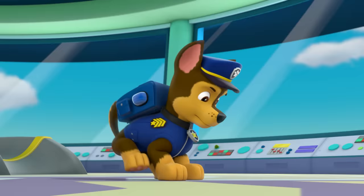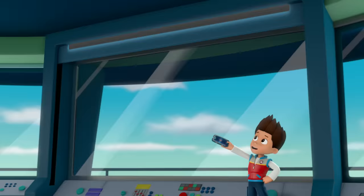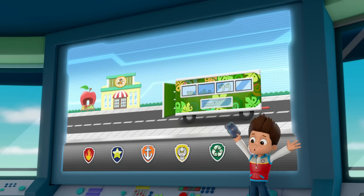Paw Patrol ready for action, Ryder, sir. Thanks for coming so quickly, pups. Francois's trailer unhooked from his truck, and all of his critters got loose. It's up to us to round them up and get them safely back.